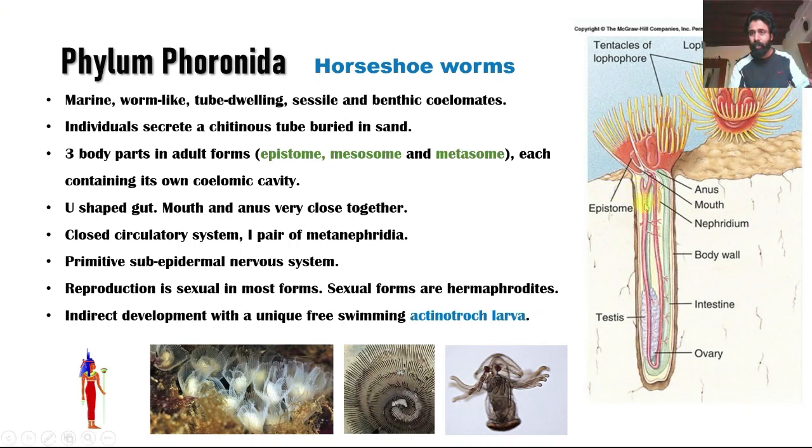You can see the circulatory system here. I mean, blood capillaries here. It is closed, through which the blood will pass. And only one pair of nephridium is seen. See, here you can see nephridium, and that is metanephridia, the very same excretory organ which is seen in phylum Annelida.